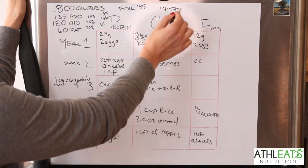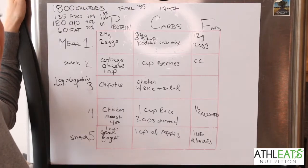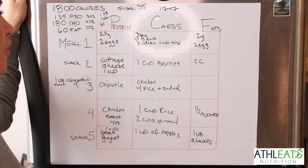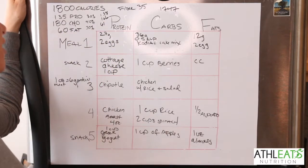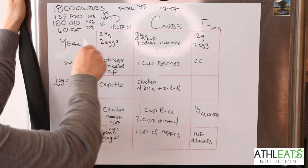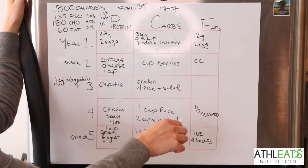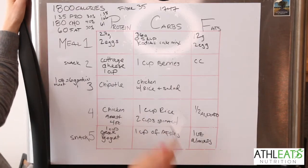If I wanted to make my calories up to 1,800, which I always do want to hit my calories, it's important to eat the amount of food that you're supposed to eat. You don't want to undereat. I can look at this and say, okay, I needed about, was that about 14 more carbohydrates? Where can I put in another 14 carbs? Well, everything else is so close, I'm going to put that into a food that's just carbohydrates. So that's probably going to be a little bit more berries, or maybe a little bit more apple, a little bit more rice.